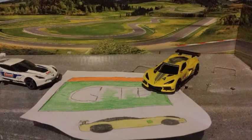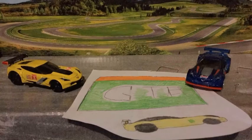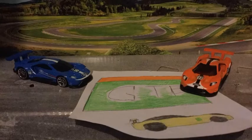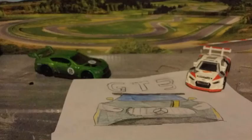In GTE, starting on pole, Corvette C8R and the Summit Corvette team in their white car. Then next is their blue car, and then Corvette Racing's C7R is starting fourth. Then the number 67 Castrol Ford and the Le Mans winning number 66 Ford. Then number 22 and number 16 Fords.